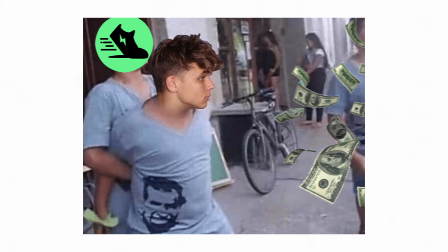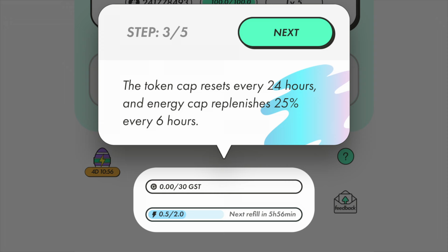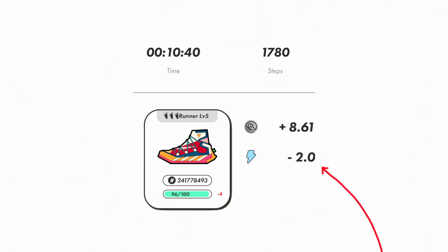Okay, so here's the plan. There's a few different game mechanics within the app that limit how much you can make. One of these mechanics is that when you purchase a shoe, you get 2 units of what's called energy. And these energy units wear out when you go out for a run. So if you have one shoe, you get 2 energy units, and that lasts 10 minutes. And if you're running after that, you're not getting paid for it.